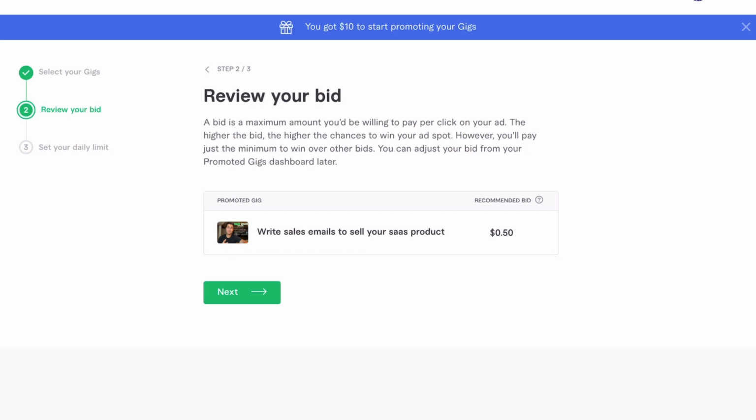Basically, 50 cents is what they recommend. That's the maximum you can pay per click. This is a gig where my lowest package is $40. So if it's going to cost me 50 cents to make $40, I think that's a pretty good ROI. So I'm just going to leave it at what they recommended.